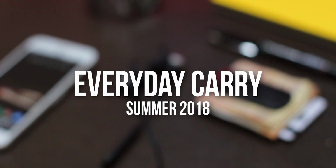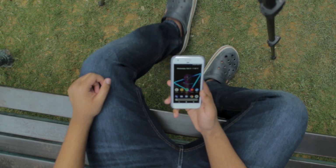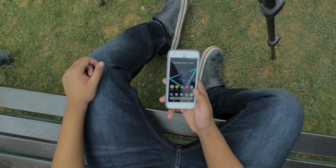This is my everyday carry for mid 2018. So my stuff is pretty simple and minimal, not too much tech, yet not too much of luxury items.